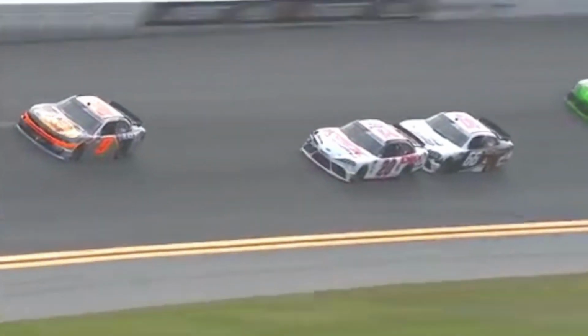Big push coming from Timmy Hill. Timmy Hill, this is incredible. What a Cinderella story it would be if he won this thing. He's got a chance at it. There's not a lot of energy right now. They need to reform. There's your wreck. And there's a crash. Very reckless.